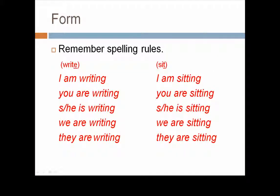Remember the spelling rules. We drop a final silent E before adding ing. For example, write. I am writing, you are writing, she, he is writing, we are writing, they are writing. And when a verb ends in a consonant-vowel-consonant pattern in a stressed syllable, we double that final consonant before adding ing. For example, sit. I am sitting, you are sitting, she, he is sitting, we are sitting, they are sitting.